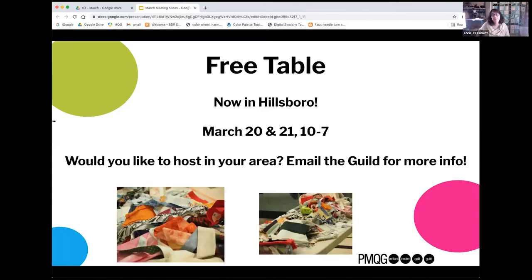Okay, so the free table is now in Hillsboro. I'm excited that we are moving it around to spread the love. I know that we have a lot of members over in the Beaverton Hillsboro area. I think it's great that you'll be able to maybe get to the free table this weekend.